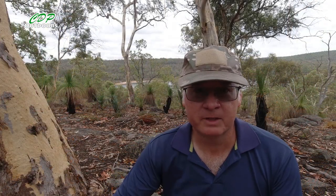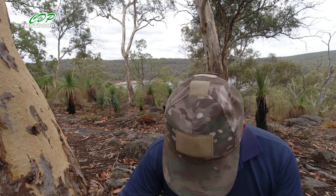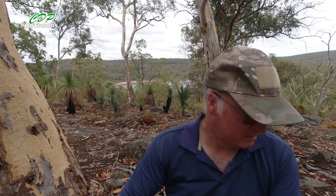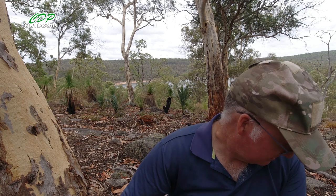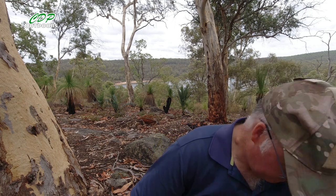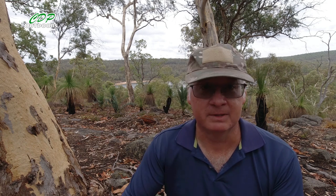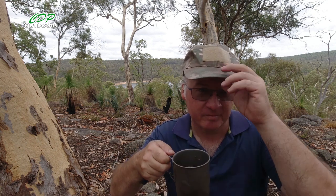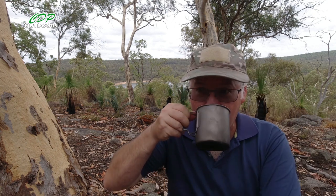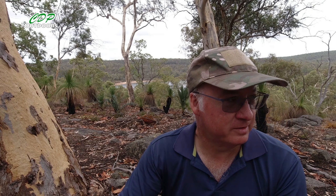Do you know what I have found? No matter where you go in the bush in Western Australia or wherever I've been, there's always ants. Another reason why I prefer the hammock. And some of these buggers got a bad bite on them and they won't let go. I'm glad I've come out today and not gone the normal way.